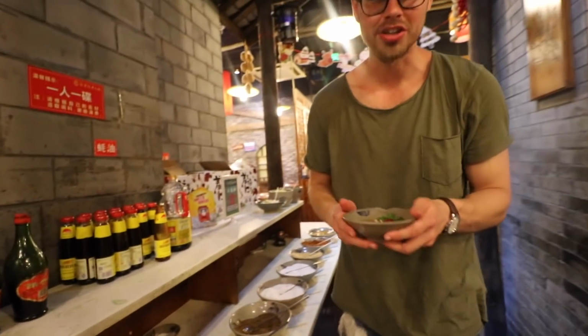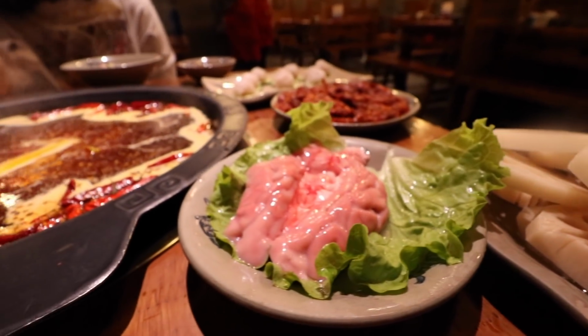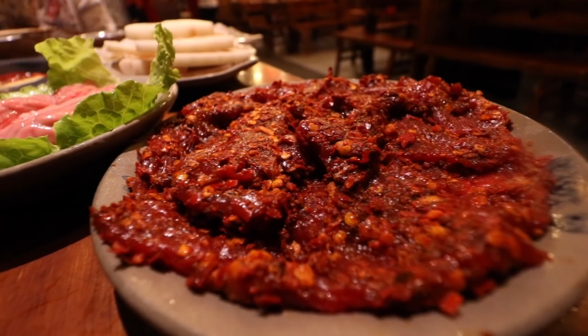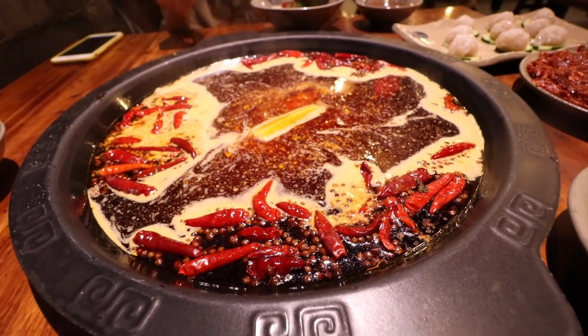All right, let's get back to the table. So everything's out here. We got the shrimp meat, we got the pig's brain, which is apparently a must try. We'll see. We got the lotus root, then we got the beef covered in those Sichuan chilies. This thing is starting to boil. Got my mixture ready to go. Got everything out here. It's just time for us to dig in.